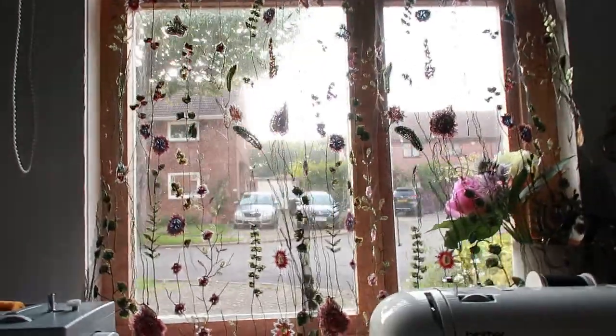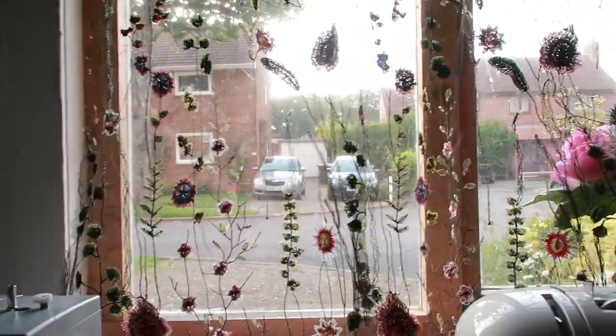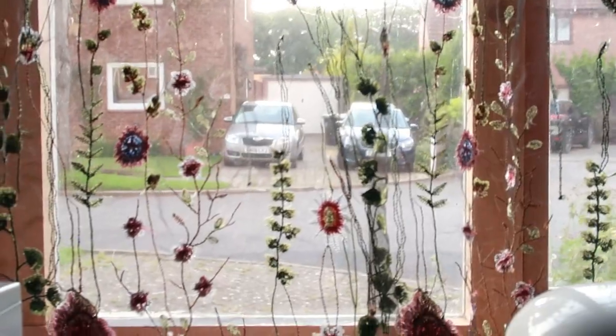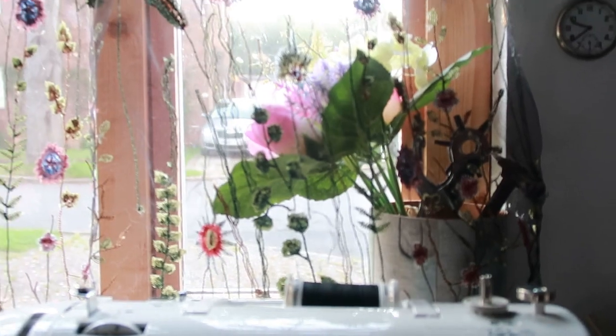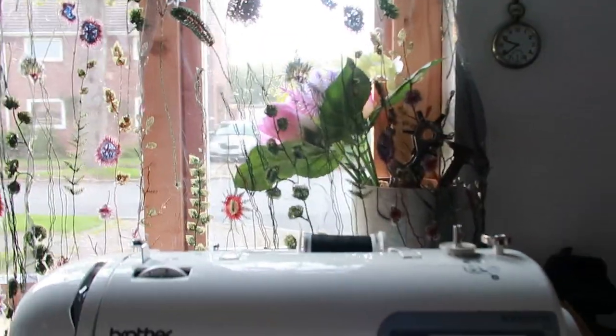I'll turn around to let you see. It's not really that good to see there, we're looking at it the wrong way around, but it's got the one with all the little embroidered flowers on. And there's my little shelf that has yet to be painted. And there's my pot with some pretend flowers and a few tools on. I've got your balance on top of my sewing machine.